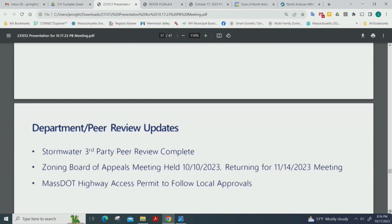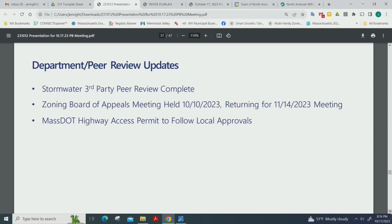And then the last section here is just what had already been asked, where we are in department and peer review updates. Jean had mentioned that the stormwater one was complete. We've been to the zoning board. We're returning to them on the 14th. And the Mass DOT highway access permit will follow after the local approvals, as is the normal course. Okay, and I think that is the end. Everything after that was just in case we needed it. Happy to answer any other questions, but there was nothing else here that was new. It's all the old stuff, in case we needed to bring it up.